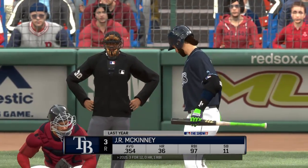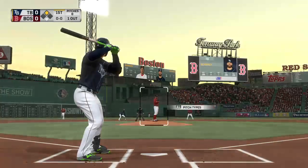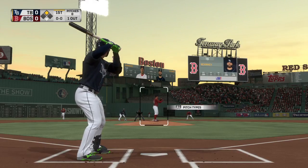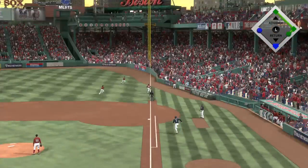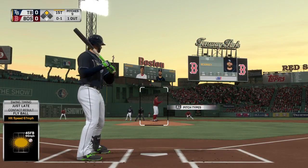Stepping into the box, J.R. McKinney. He was 1 for 4 back in Wednesday's contest. First pitch coming. Here it is. And he popped him up, back into foul territory behind first. And nope, this one falls, so he'll get another shot.